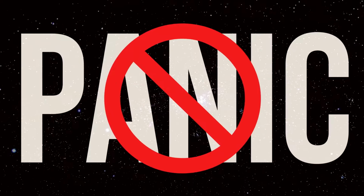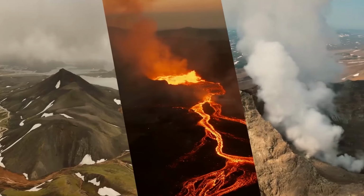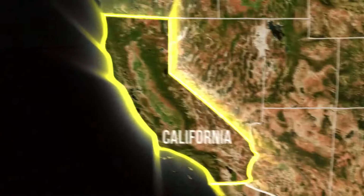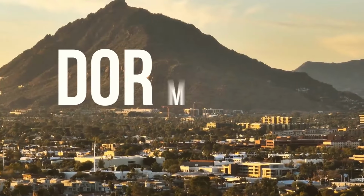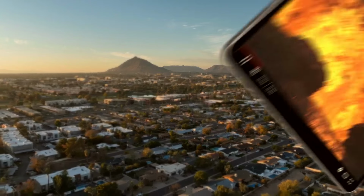No panic though, let's arm ourselves with some context. 20 American states have extinct, active, and dormant, currently sleeping, volcanoes. Among such states, you can find California, New Mexico, Nevada, Utah, and Colorado. On the bright side, Arizona's volcanoes are dormant at the moment, but it doesn't mean they won't go off in the near or not so near future.